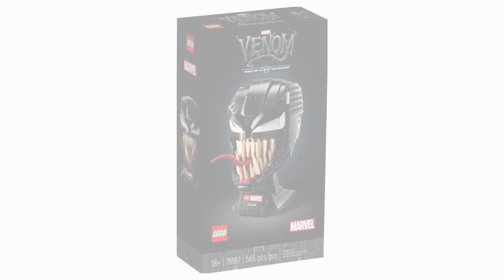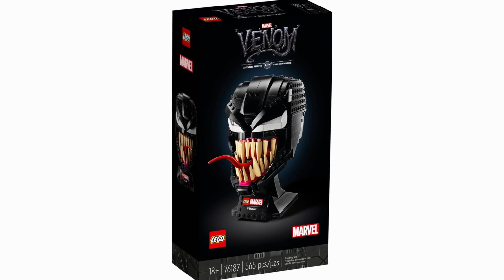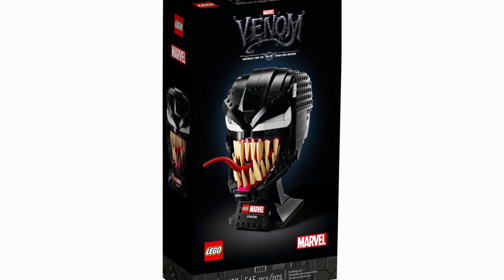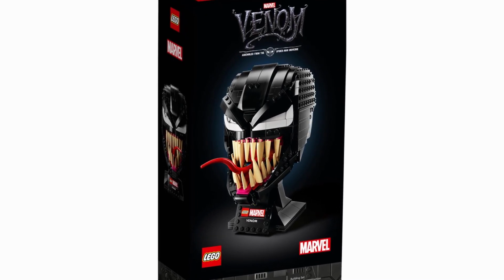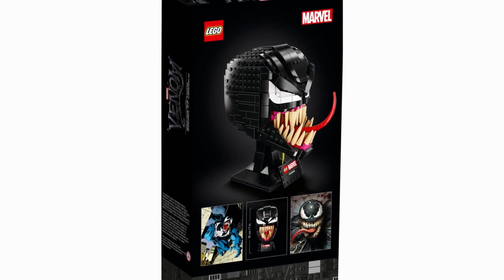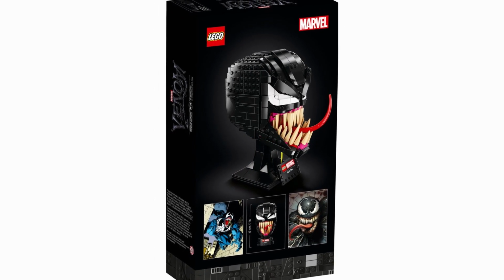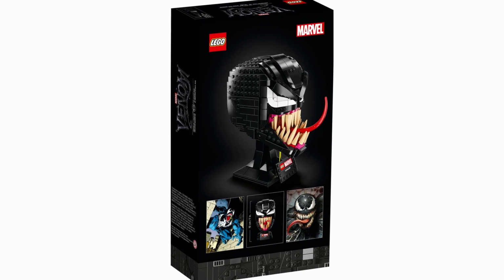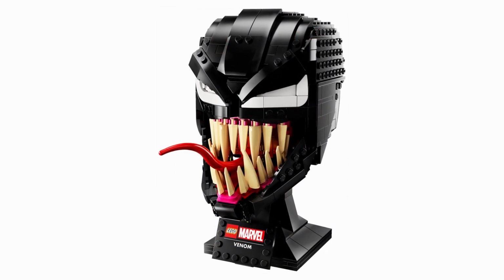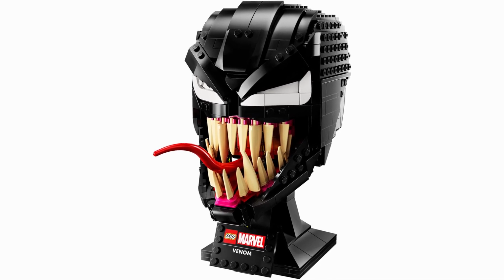Then the next one that we have here is set number 76187, and this one is the Venom set right here. It is going to include 565 pieces and will retail in the US for $59.99, and then in Canada for $79.99, and this one will also be releasing on April 26th of 2021, and this is a really good helmet, I suppose you can call it.